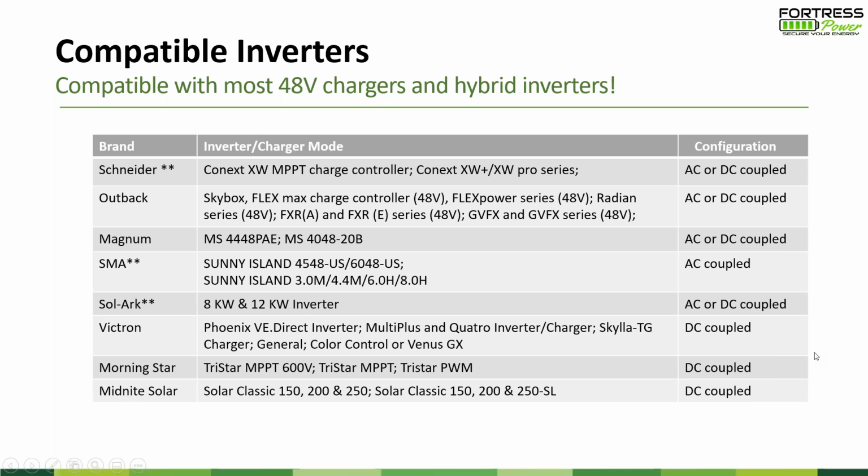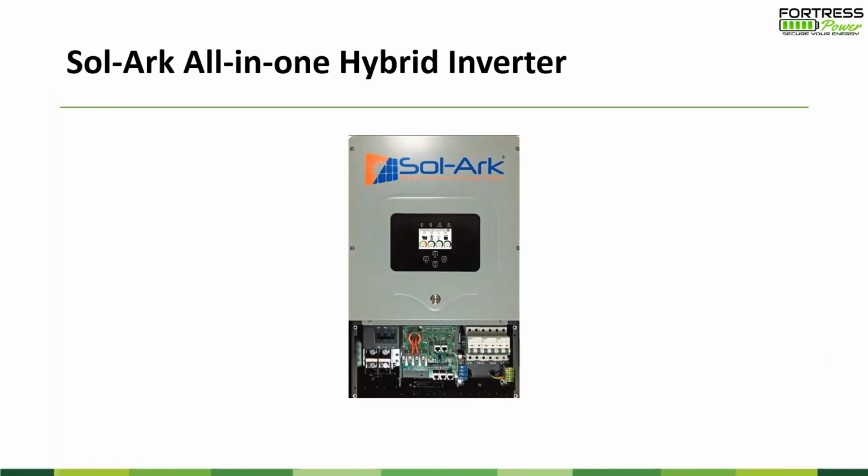So I think on my end, I'm good to go. So now I'm going to pass it on over to the Sol Ark team. I know they have some pretty cool slides on their unit as well they'd like to share.